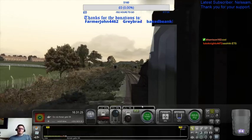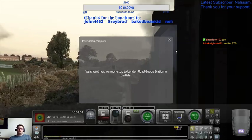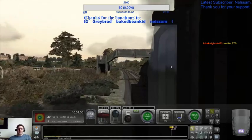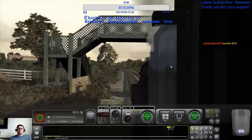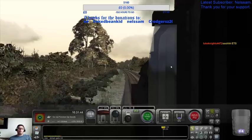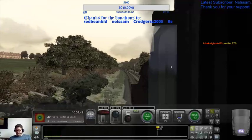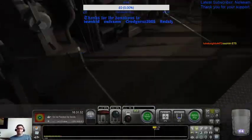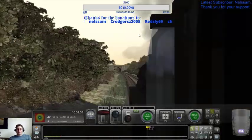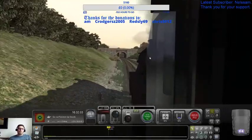Right, we're in the 30 limit. We should now run non-stop to London Road Goods Station in Carlisle. Should being the operative word there. I love how we get messages on the move. There's no radio in here. So whenever I do it, I always try and make sure that we've stopped, and then we get the message. I mean, the fireman can tell you something, but he wouldn't necessarily know more than you do.